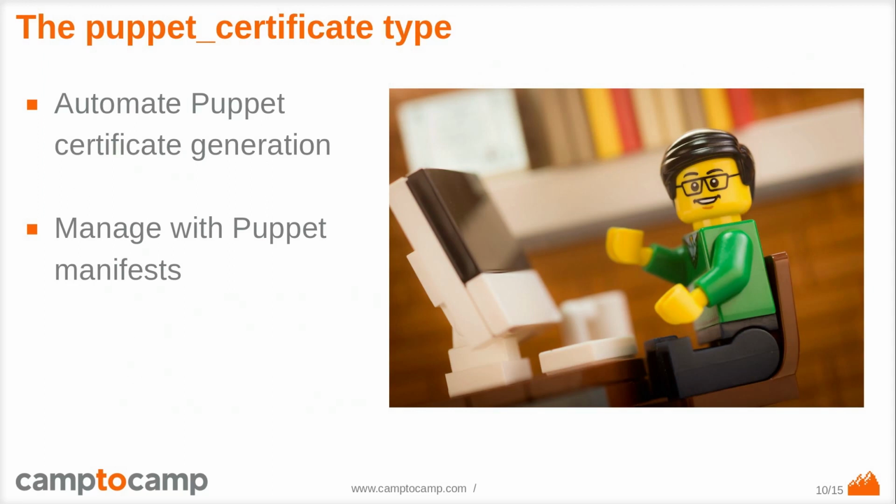The second component we will need is a way to regenerate the Puppet certificate on the nodes using Puppet itself. The puppet_certificate module provides a puppet_certificate type, which does just that. It supports Puppet certificate generation, setting a grace period to renew the certificate before it expires, as well as removing the certificate from the CA server using its API.